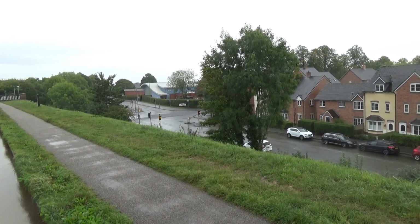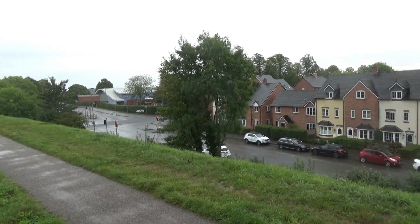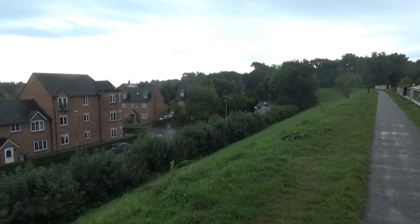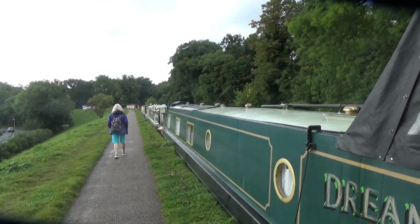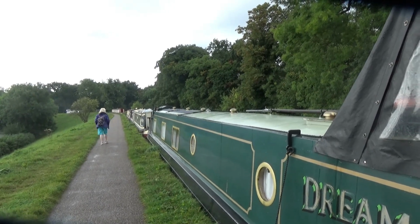Welcome to a rather soggy Nantwich. We're on the visitor moorings just on the embankment overlooking the town. Rather nice, even though it is pretty rainy. Well, it's brightened up, although a rainy day is predicted, but we're English. A little bit of rain doesn't stop us. Let's go and have a look at Nantwich.